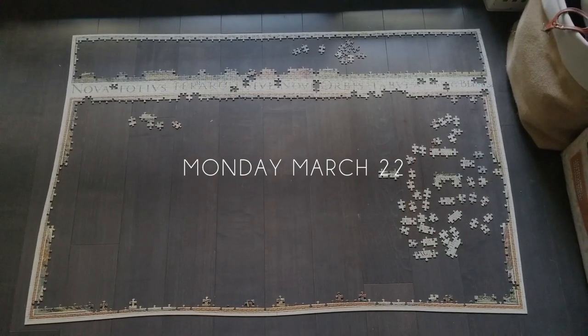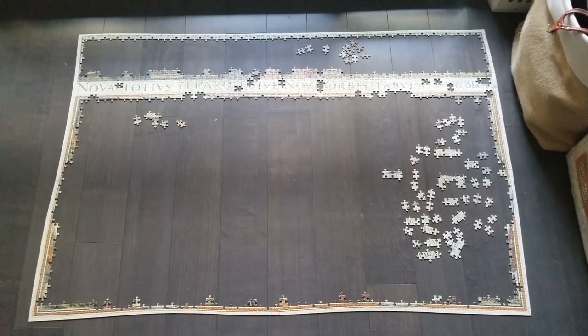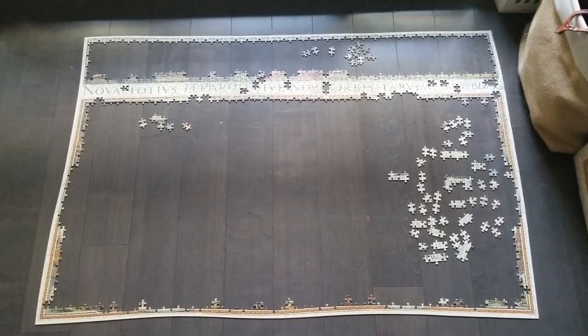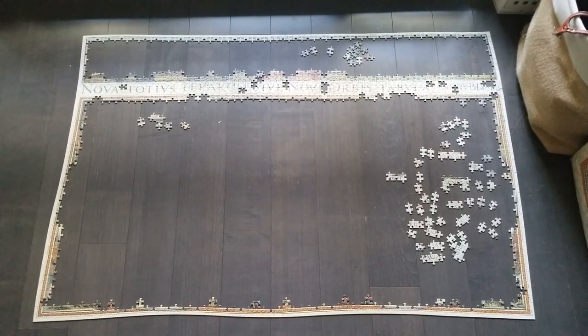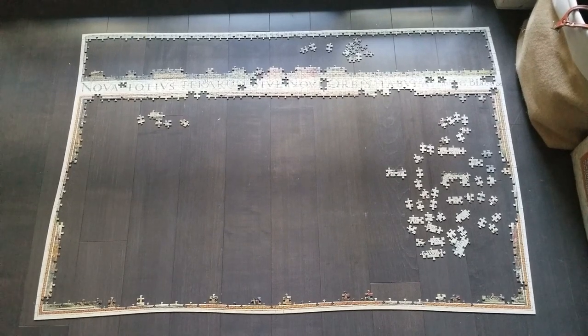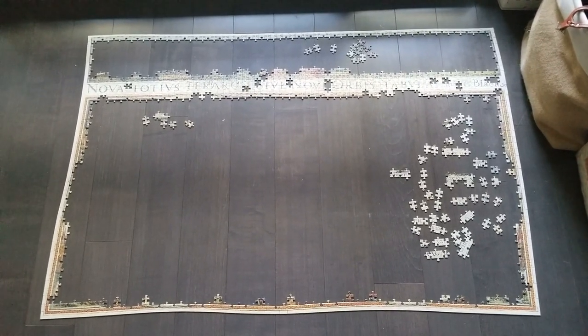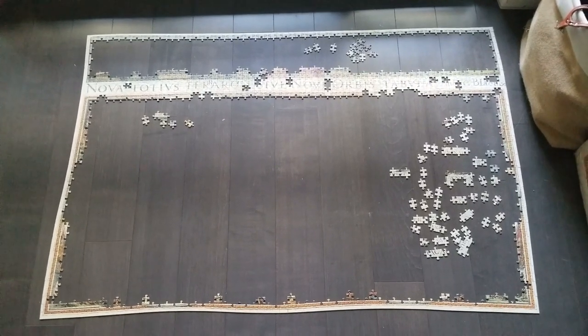Here is my day two progress. It is coming along. I couldn't work on it that much yesterday because my neck was really hurting from overdoing it on day one, but I'm feeling a bit better today, so I'm hoping to work on it a little bit. I haven't had a chance because it's been a rather busy day, but maybe I'll work on it a little bit this evening.